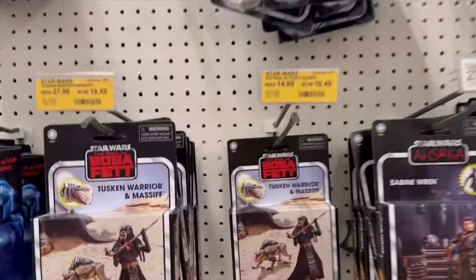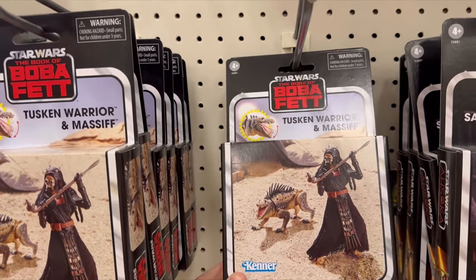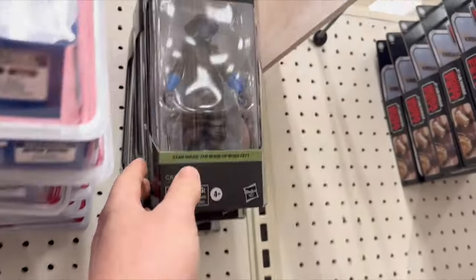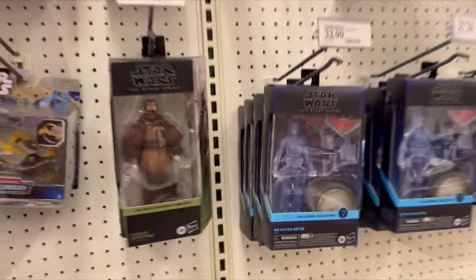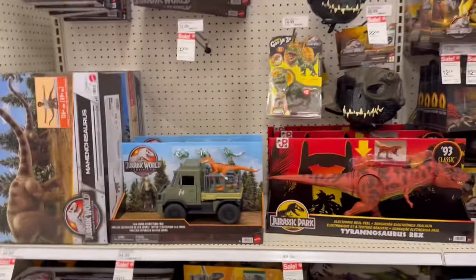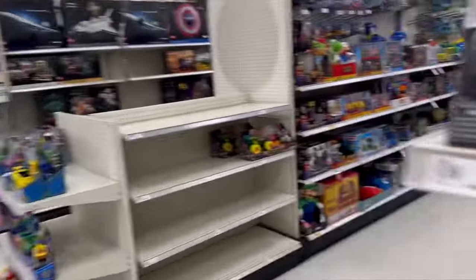We got Sabine Wren. We got our Tuscan Warrior. We got our Lando. $10 for a Tuscan Warrior, though. I'm interested. $10. We got new Star Wars Black Series. We got Tuscan Chieftain. We got Cad Bane. We got Professor Young. I've not seen those yet. That's cool. Got our He-Man Revolution, Jurassic World, Jurassic Park, all that fun stuff. Down on clearance to 16, that's a good price.